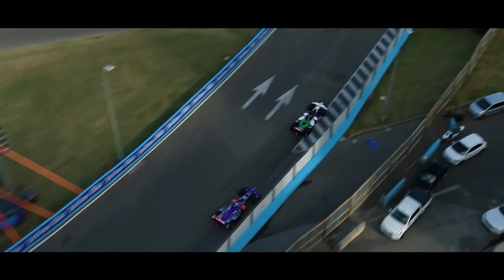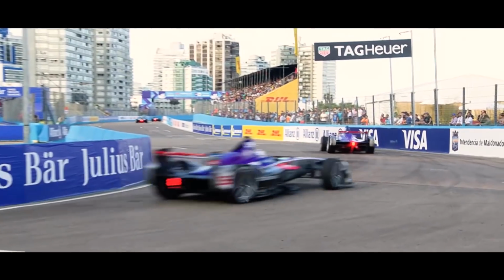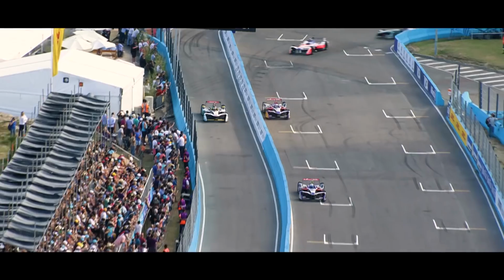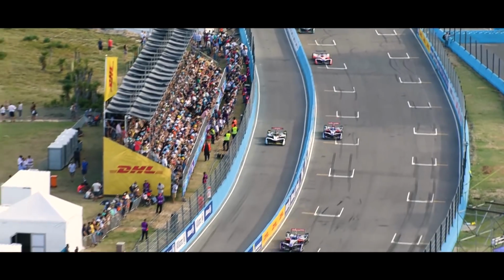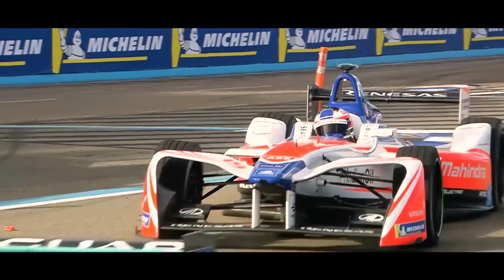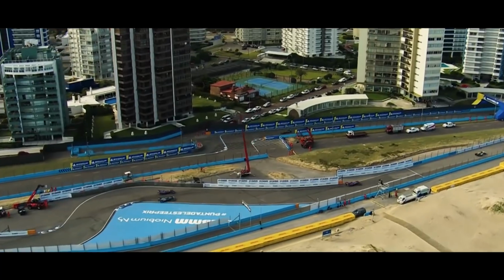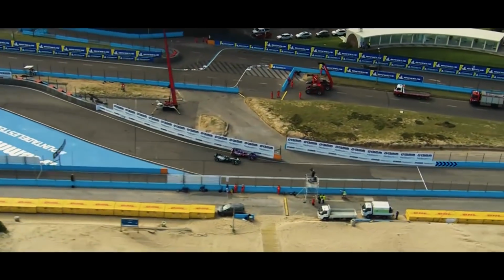He's pitting. Daniel Abt? Does Daniel Abt have trouble? Into the pits comes the German driver, the man who won the race last time out in Mexico City. I've just passed him. Copy, copy. 1-5. Mitch Evans having a go as well, the DS Virgin. He's got to stop, though. Lopez, he's got to stop.